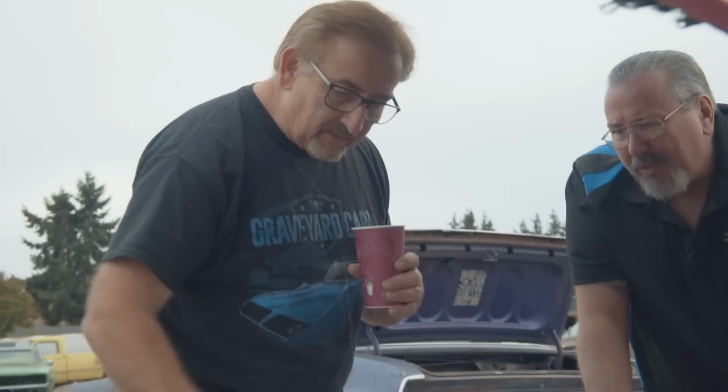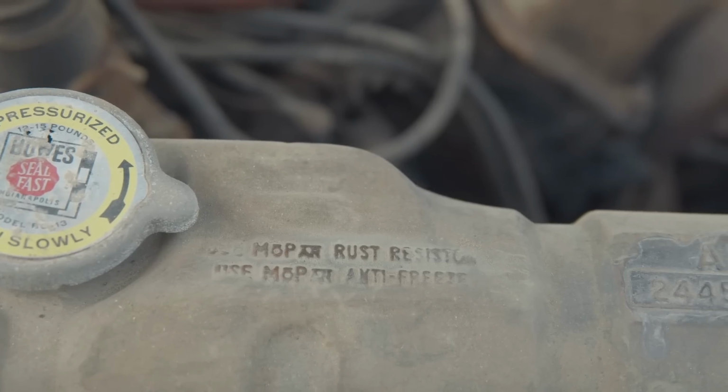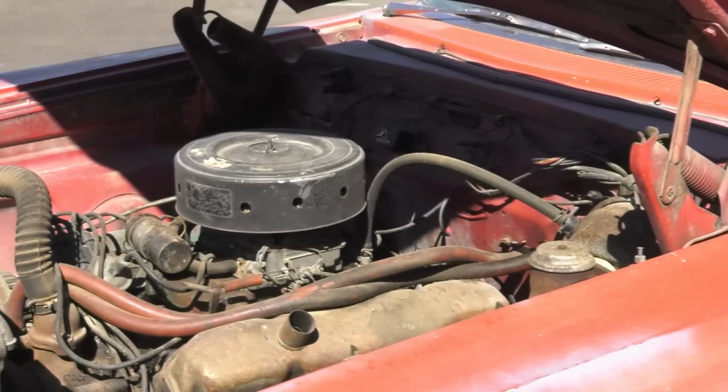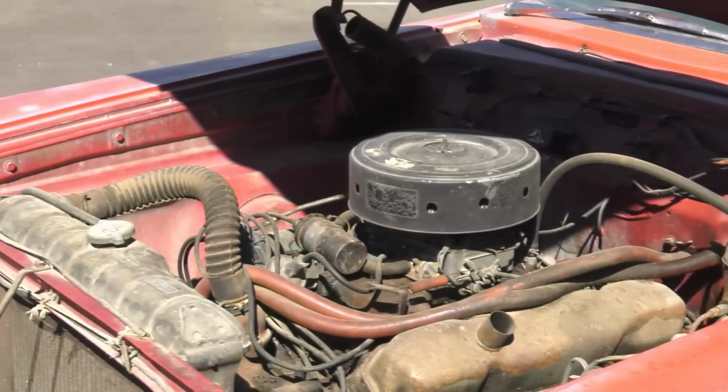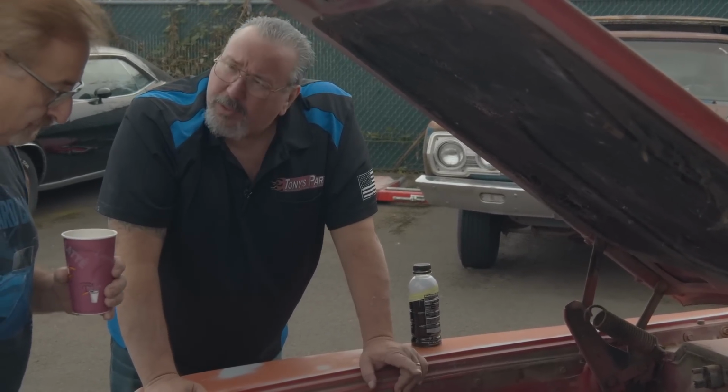What do you think the AB is? A vendor code? Could be, yeah, internal. But there's your whole Mopar writing. That's cool. 383 4-speed, you got the dual-point distributor. Would a 383 automatic have been dual point in 1964? I think a 4-barrel would have been.